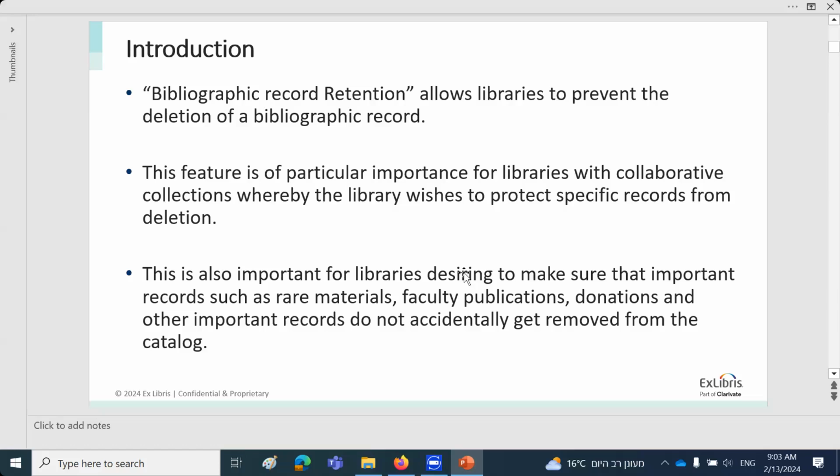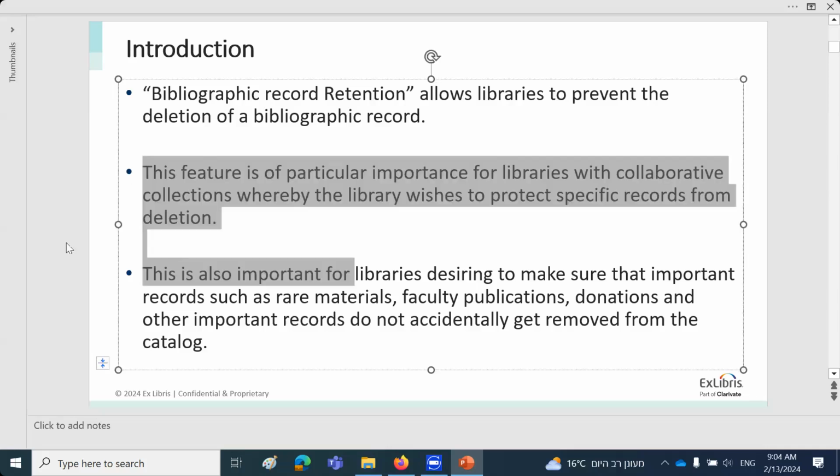Why would an institution do this? As in the second bullet here, there are libraries or institutions who collaborate with each other, often for the purpose of resource sharing, but not only. And they agree amongst themselves, certain libraries within an institution or certain institutions within a collaborative network will decide, you keep these items and I'll keep these items. And then if we need them, we can do resource sharing or ALMA fulfillment network, etc. That's one use case. That's the second bullet.